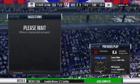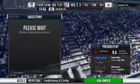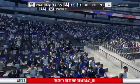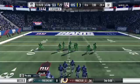And an update from our nation's capital in D.C. The Redskins have scored yet again. They've really opened that one up. And we'll keep an eye on that one as our game goes along here.